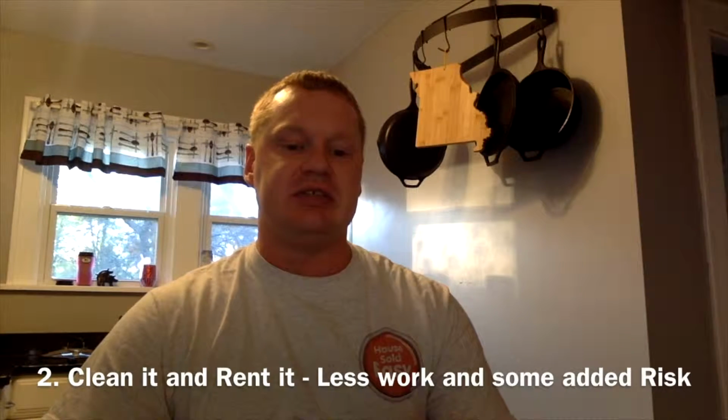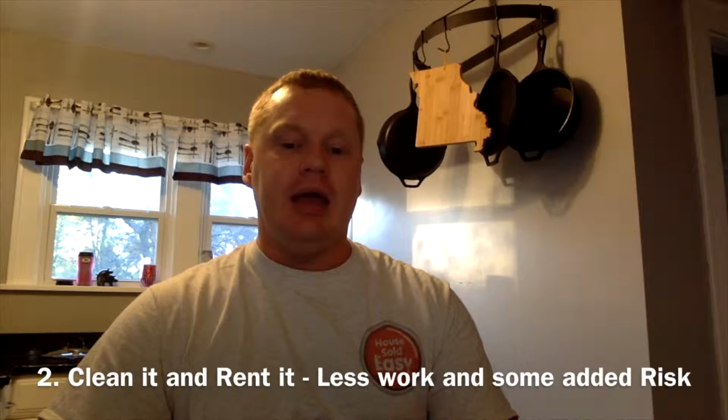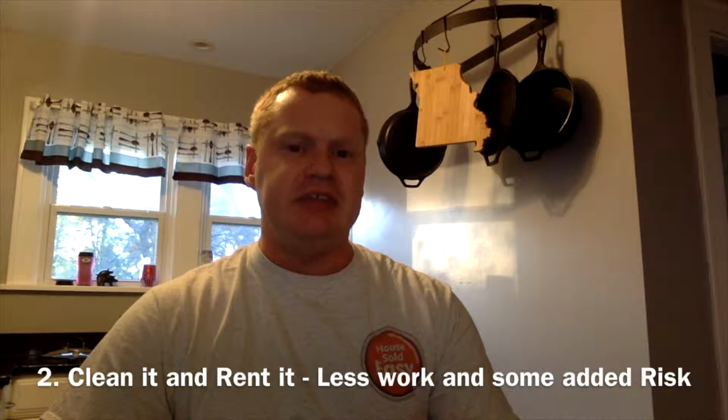The second option is to fix it up and rent it out. And while you may not have to spend as much money to repair the property, you're still going to have to spend a good amount of time cleaning out all the personal property. And you have to ask yourself if you really want to be a landlord. So here you're going to go ahead and make that decision. If you don't need a large chunk of cash, this might be the right decision for you.